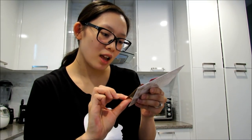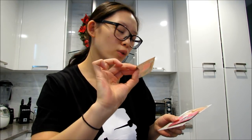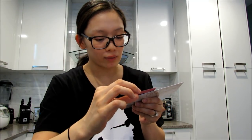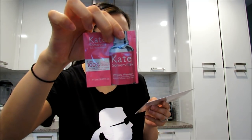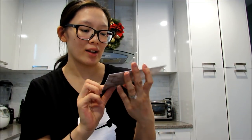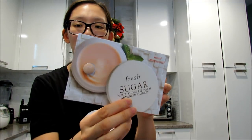And at checkout, Sephora actually let you choose some samples. So I got the L'Occitane en Provence Creme Divine Cream. This is their new formula. The Kate Somerville Wrinkle Warrior. That's what it looks like there. And I absolutely love Fresh lip products, so I was excited to get this. It's the Fresh Sugar Nourishing Lip Balm sample there.